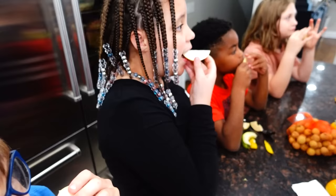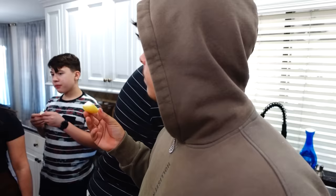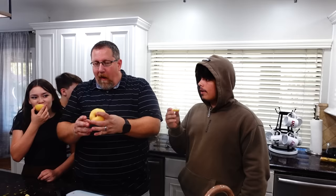It smells good. Wait, can we eat the peel? It smells amazing. It kind of smells like an otter pop. I'm just gonna eat it. That smells very good. That smells like a pineapple. So far, out of all of these, my favorite has been the pink glow pineapple. Yeah, that's really good.